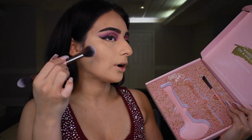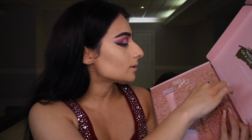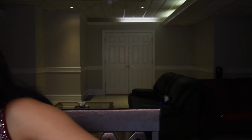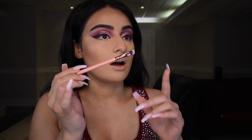So here's one. Here's another one. This is a highlighter and another powder contour. So I'm here for that. Love that. But this is the brush that I am most excited for, which is her nose contour brush. Okay, so there is a cream side and a powder side. So I'm actually going to use this to cream contour my nose right now.